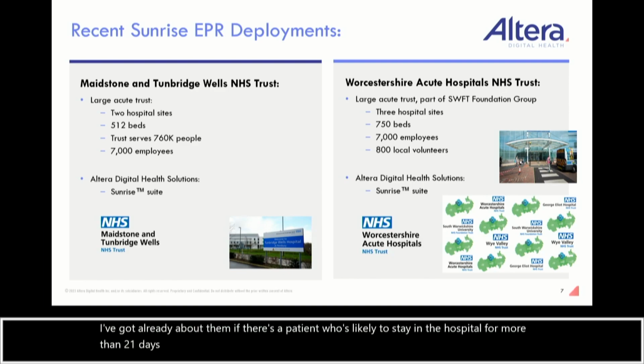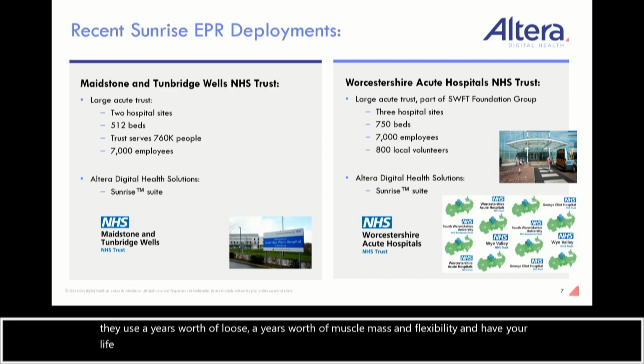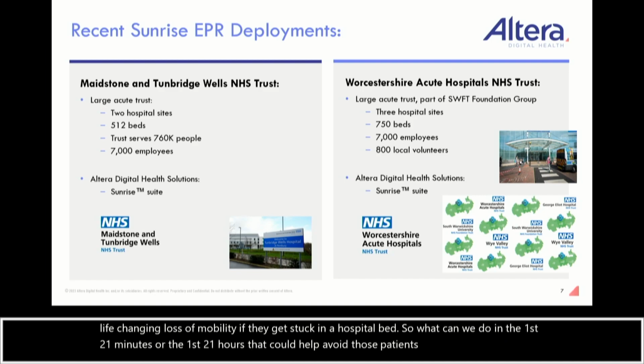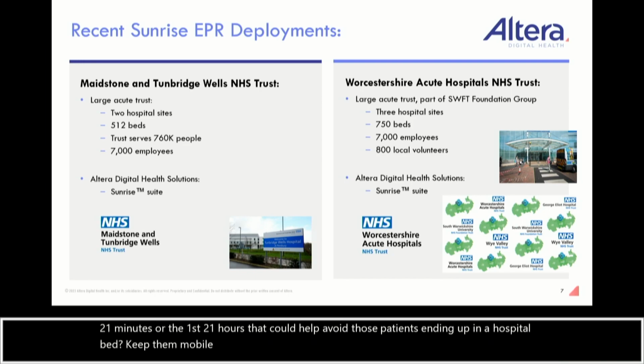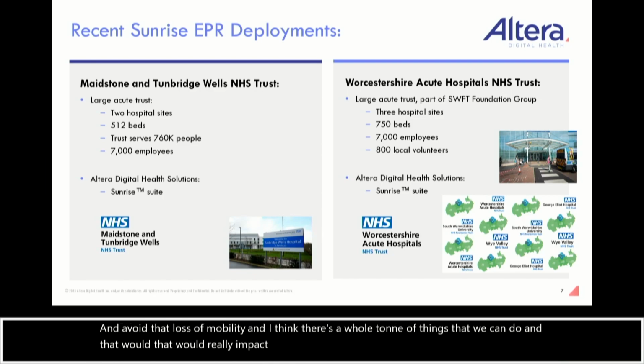We know that for every day that somebody over 70 spends in a hospital bed, they lose a year's worth of muscle mass and flexibility, and have life-changing loss of mobility if they get stuck in a hospital bed. So what can we do in the first 21 minutes or the first 21 hours that could help avoid those patients ending up in a hospital bed, keep them mobile, get them back home as soon as possible, and avoid that loss of mobility? And I think there's a whole ton of things that we can do that would really impact patients for the better and help to free up some of the challenges we've got around beds.